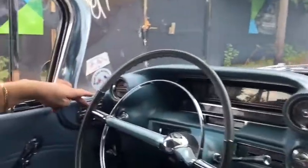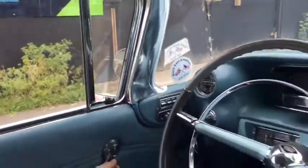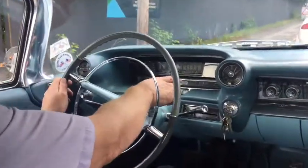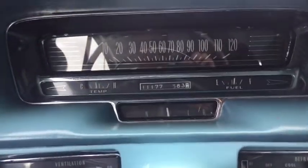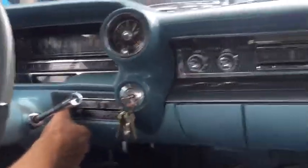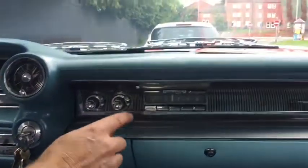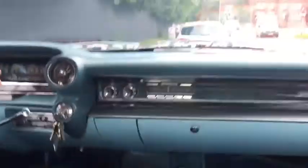Incidentally, by the way, all four windows are electric in this. Those there. These little winders are here for the quarter lights. We've got working fuel gauge, working temperature gauge, showing 11,177. Obviously, that will be 111 thou. Fans all working. So radio's all there. This little dash light works as well. So right, let's carry on.